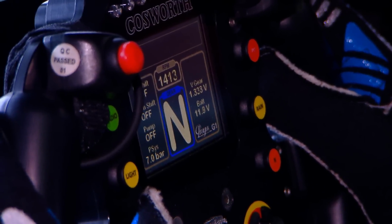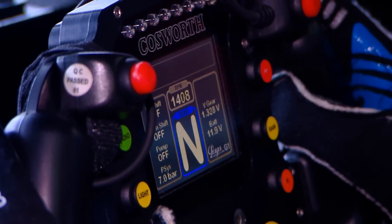Well, we're aiming for the title. The Praga has an engine update over the winter, which almost makes them even with the Radicals on the straight. That's where the Praga lost a lot of ground last year, so hopefully we'll be able to make life very difficult for them, and we're definitely hoping to win the title.